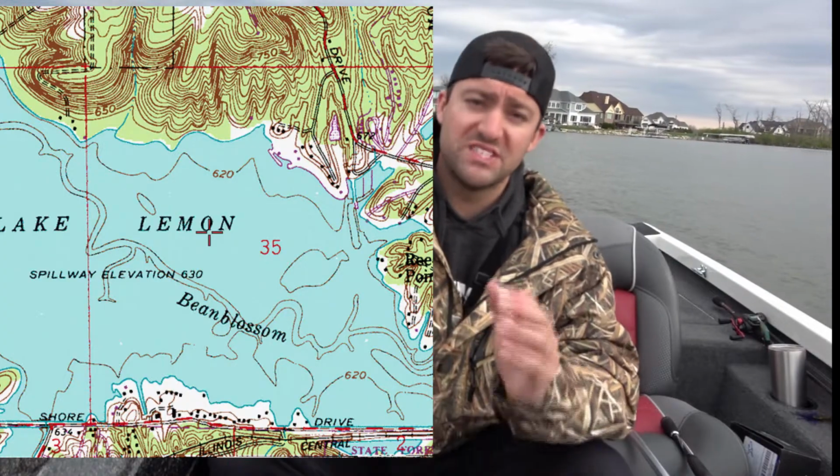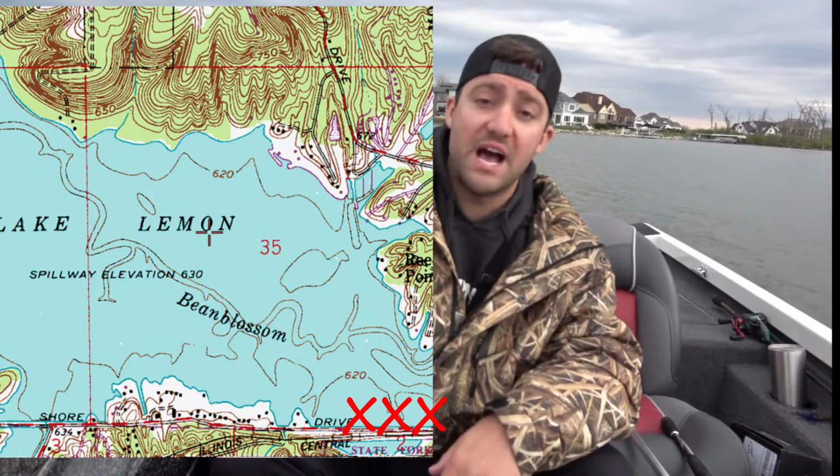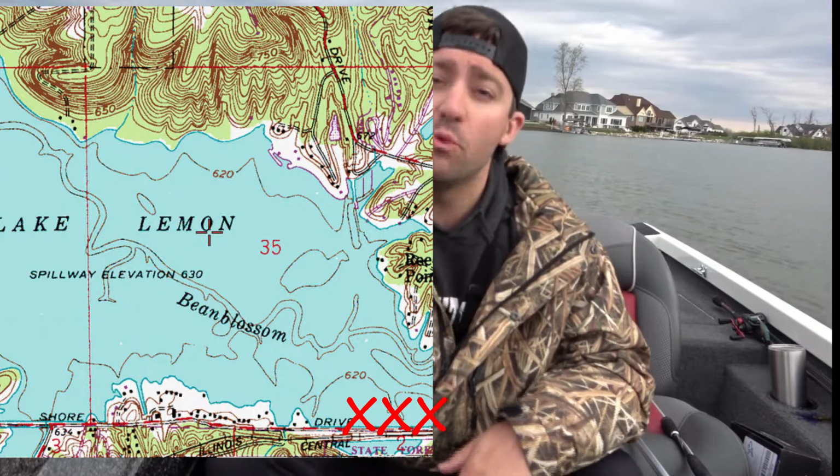And the first place we targeted was the roadbed. So on the southern end of the lake, there's actually a road with rocks all the way down it. Our thinking was, hey, warm rocks, warmer water. Let's get up by these rocks, see if we could pull anything off. It was about 10 in the morning. We fished that for about 30 or 45 minutes. We weren't getting any bites over there.